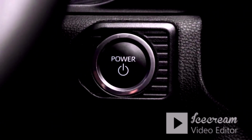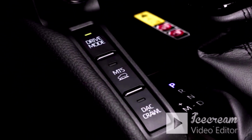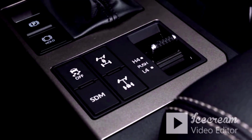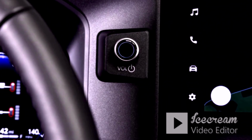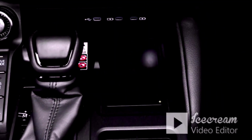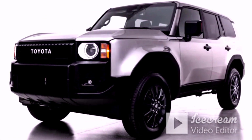However, given the Land Cruiser's new two-row, five-passenger arrangement, it begs the question, what will happen with the 4Runner? Toyota says not to worry. The 4Runner is a US-based model that attracts a younger customer base, while the Land Cruiser is a global model that was designed for a more mature audience. Sounds to us like a new body-on-frame version of the 4Runner is in the offing in the not-too-distant future.